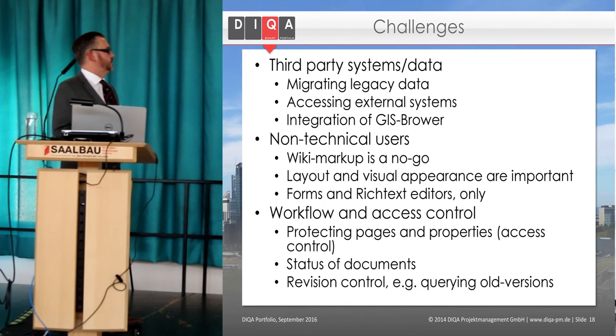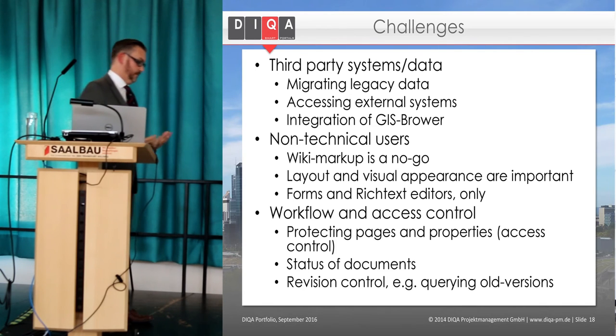Challenges. I mean, there are challenges which come with the nature of this project. It's really a complex project. A lot of disciplines are involved in that project, and the amount of project management attached to it defines it as a complex project. Then the end users are really non-technical, so they don't forgive stuff that the typical MediaWiki or Wikipedia user would accept as being okay, good enough. They don't accept that. So for example, layout and visual appearance is super important for them. And then rich text editors are the only way to go. Wiki text is not a good idea.